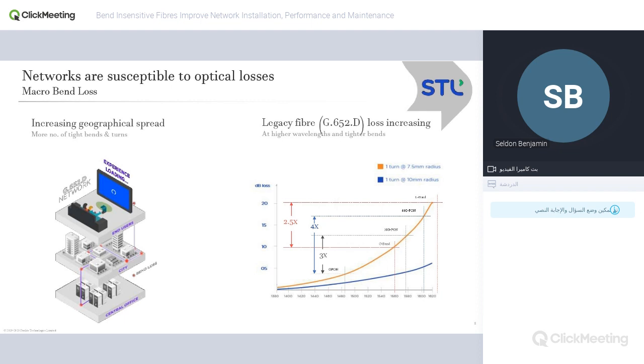We'll start with the standard G652D or D fiber, as I will likely refer to it just from force of habit. As the networks spread, you've got a nice graphic there on the left. You get additional bends as you go deeper and deeper into the network, and also additional bends created by repair and maintenance. Now on the right side, this is providing some performance information on the typical D fiber. It turns out D fiber is particularly poor at handling bends or macro bends, as they're called.